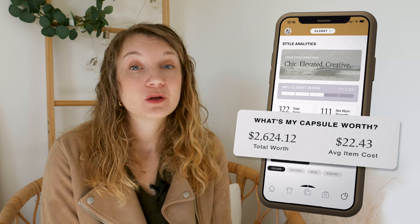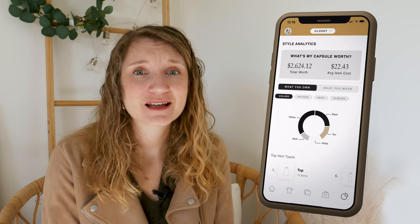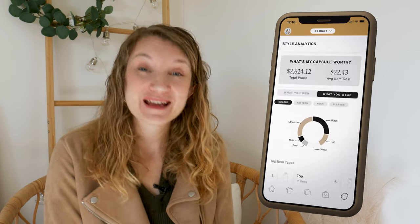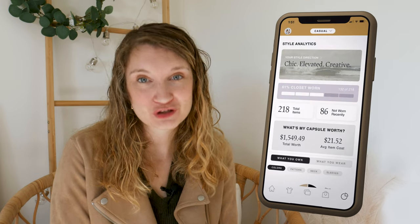Below all that, there are little pie charts to show you all the colors, patterns, necklines, and sleeve lengths that you own versus what you wear, as well as your top item types. At the top, you can switch between your different capsules and get the different stats for each of them too.